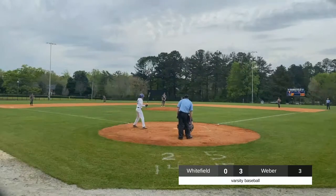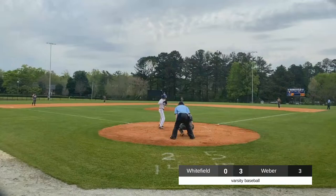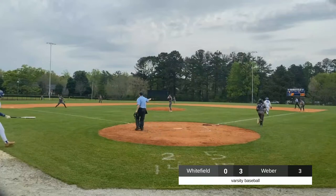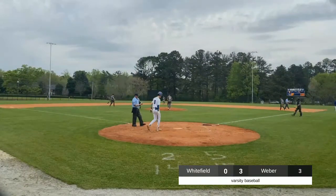Rosenthal. Take a deep breath, Marshall, as he does. This is one of Marshall's enemies. Here's the pitch. That one, a grounder to the third baseman. Cleanly collects, throw over to first in time. And two quick ones.